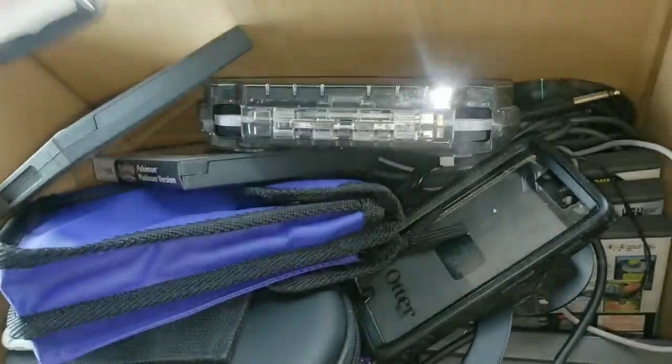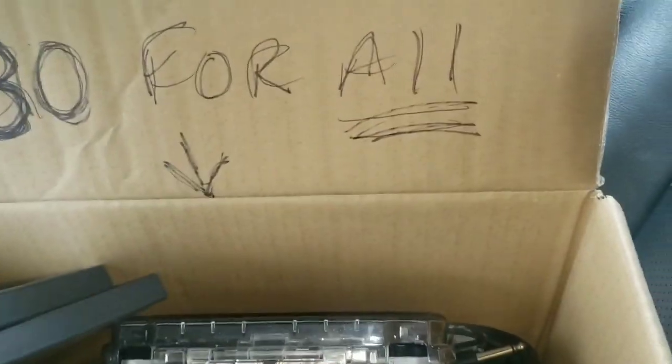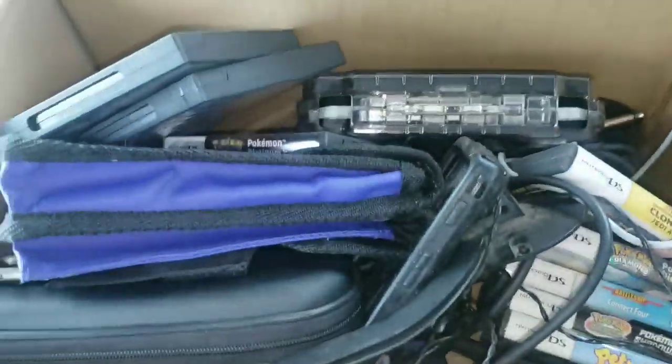Oh yeah, Silver is in there, which is good. So excellent deal for 30 bucks. Later.